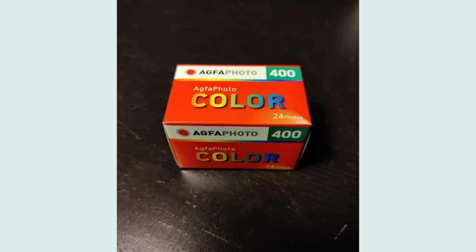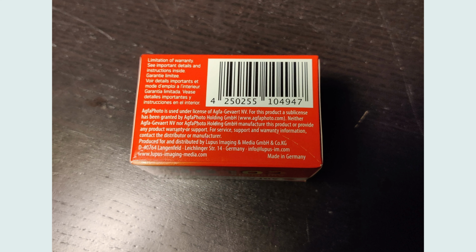I'm already alluding to the fact that Agfa has nothing to do with making this, but we'll talk more about that in a second. For whatever reason, this roll is a 24 exposure roll. I don't know if there will be subsequent 36 exposure rolls out there in the future, but at least for now, this is a 24 exposure roll. But the most important thing to note on the box, as you can see in the bottom right-hand corner of the photo, is that this film stock is made in Germany.